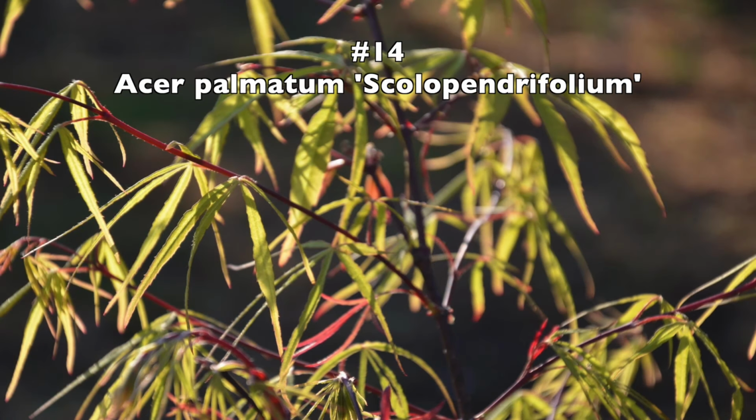So guys, coming at number 14, we've got a Linearilobum that was one of our first Linearilobums we started growing here at Mr. Maple. Dad started growing it years ago. We've got Acer palmatum, I'm not talking about a disease, I'm talking about Scolopendrifolium.